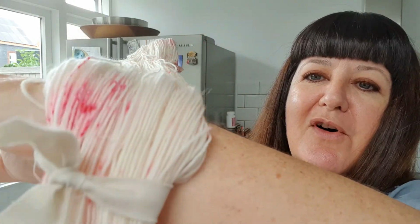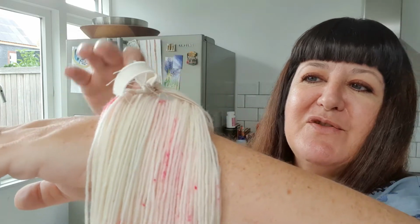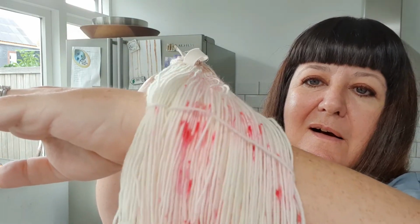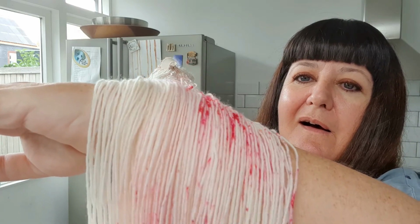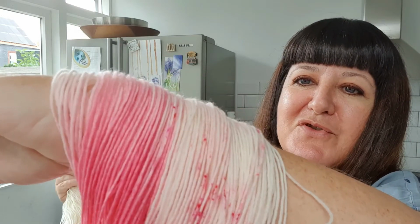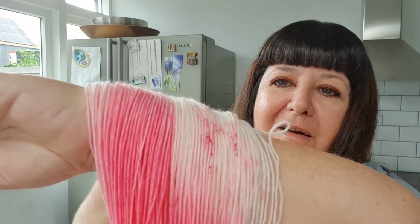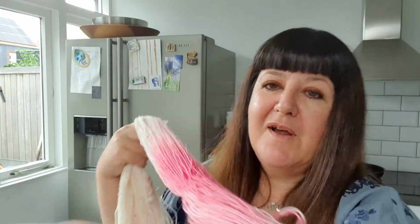Do you know what? I'm absolutely, that's just one of my ties. I'm absolutely, oh, I love this so much. Look at that fade. Oh, look at that. Is it wrong to totally love your own yarn that you dye? Is that vain? I don't know. What do you think? Am I allowed to?